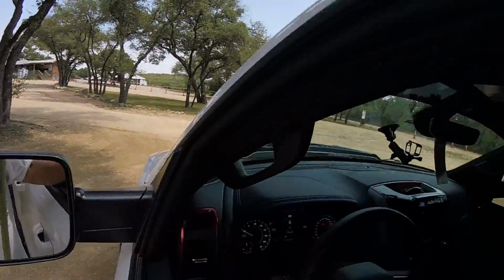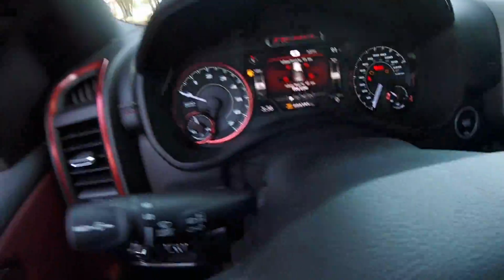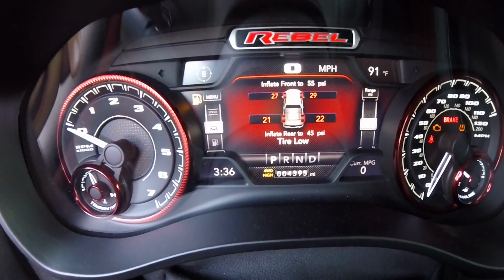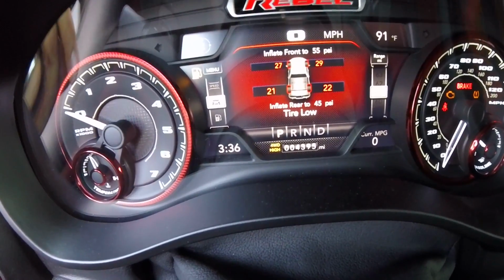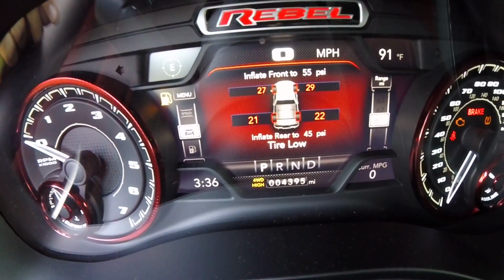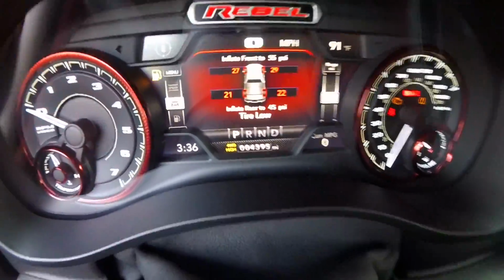And one more thing, one of my favorite features about this truck is the fact that it honks at you when you air the tires up to the recommended tire pressure. As you can see here, aired down, still in the upper 20s up front and low 20s in the rear. Fronts are supposed to be at 55 PSI and the rear 45. And so that's what will happen now.